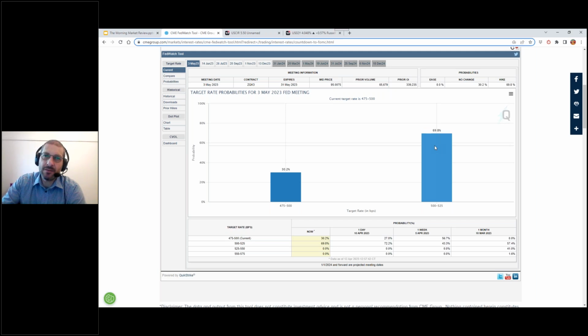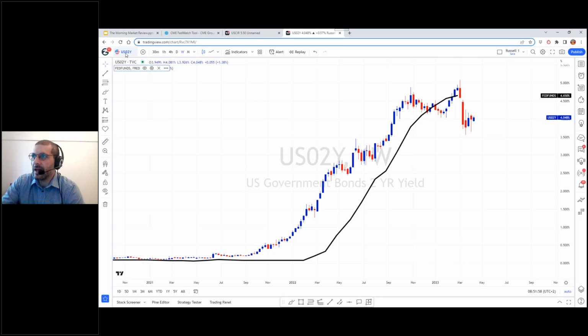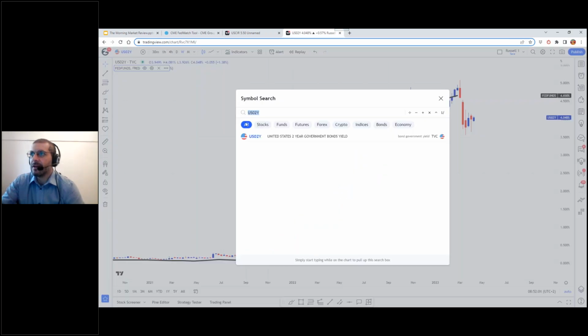We also get the FOMC minutes today, by the way, later in the evening, and we can see what the expectations for inflation are on the Fed side. But the idea here is we want to see if this reduces. If this reduces, then what we can do is take a look at the US 2-year yield relative to the British 2-year, right?